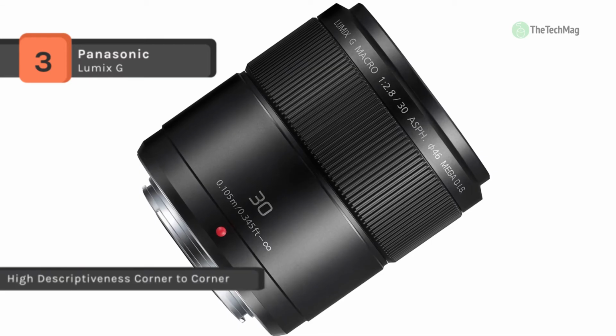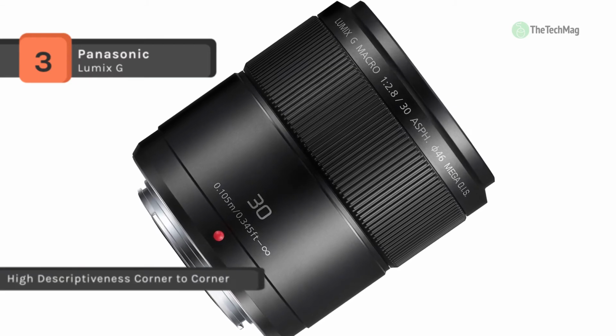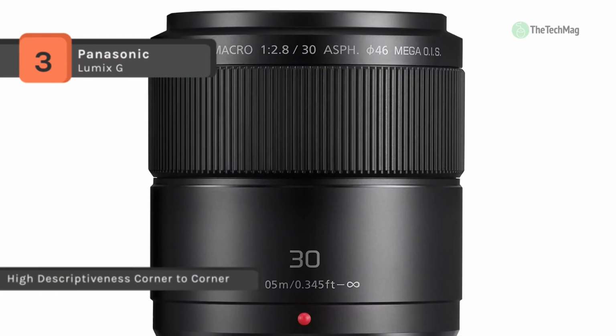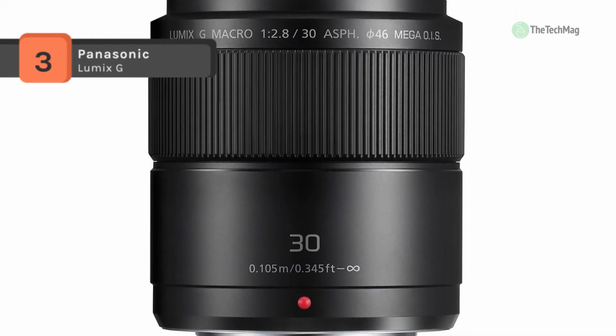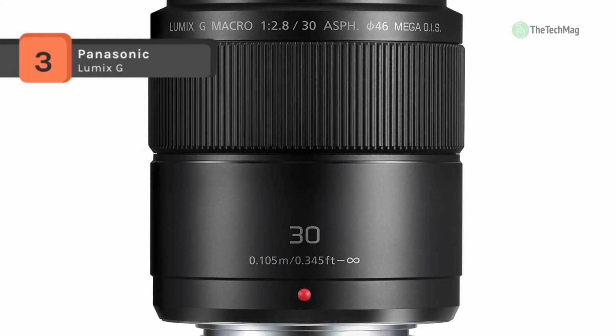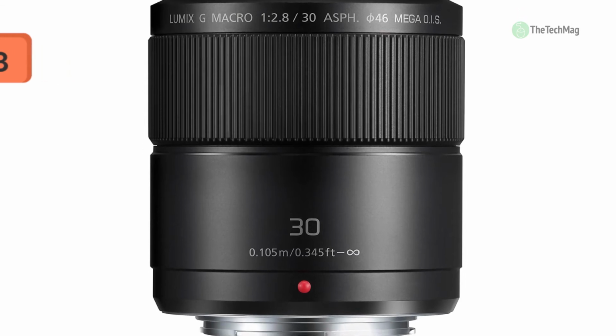A stepping AF motor and internal focusing design offer fast, smooth, and near-silent focusing performance, and the rounded 7-blade diaphragm offers a pleasing out-of-focus quality when working with selective focus and shallow depth of field techniques.